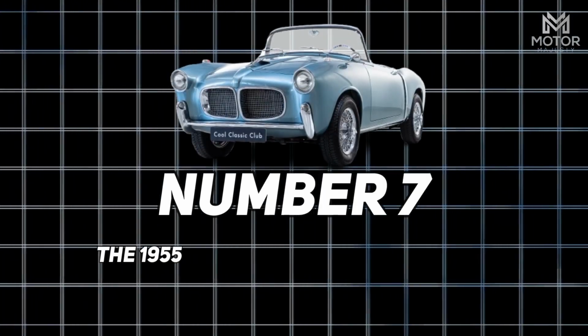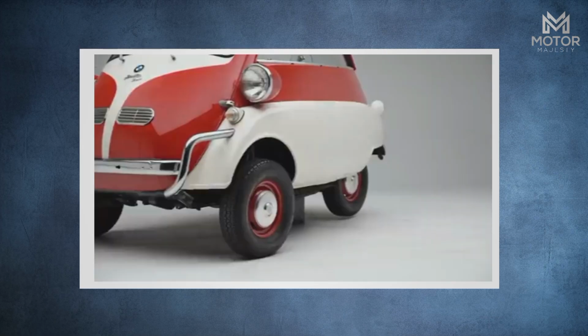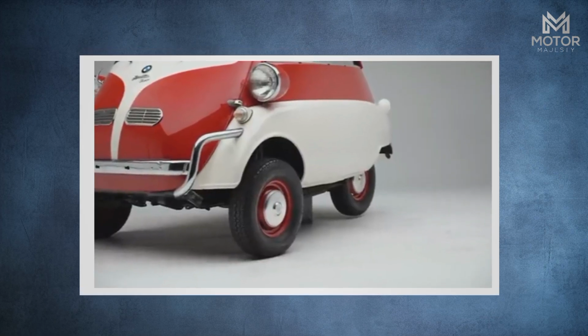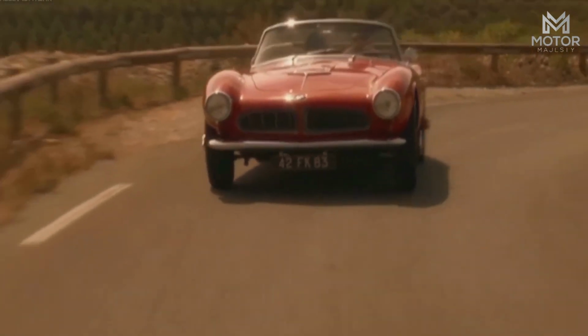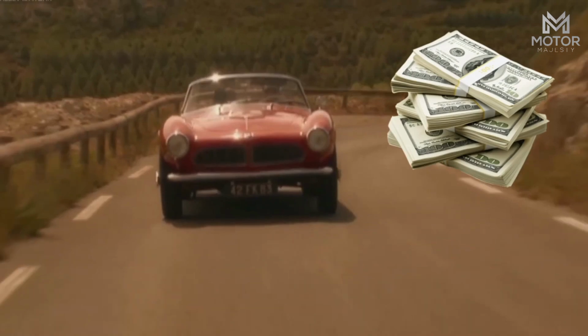Number 7, the 1955. And here's the clever part. If you got into a front-end crash, custom-made Becker Mexico unit that cost as much as some cars.